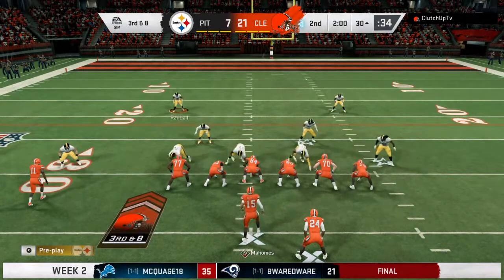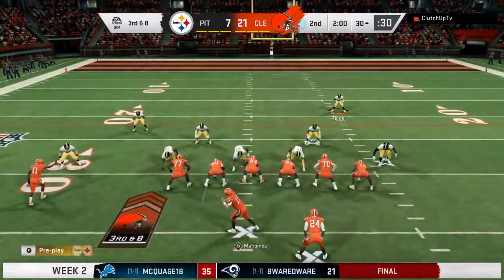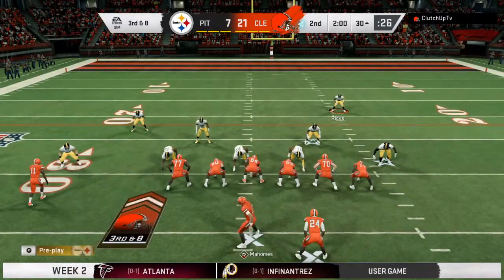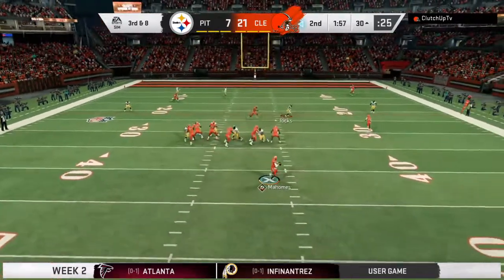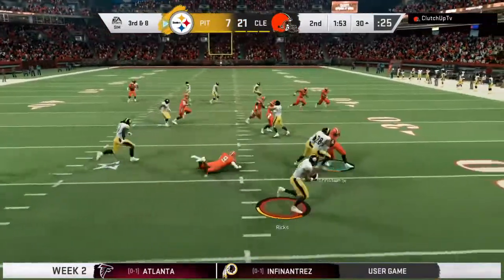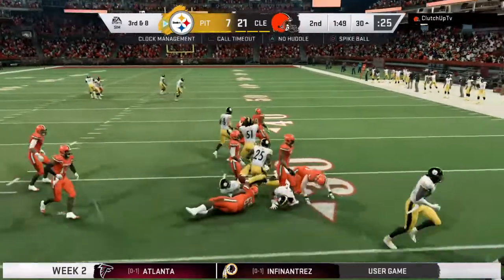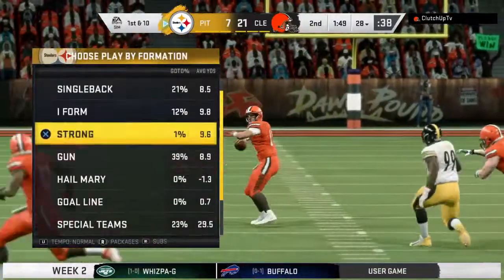The 22 is the line to gain here on 3rd down. Mike, working from the gun, Mahomes. And he fires one that's intercepted. Picked off at the 12. And this return is going to be halted right around the 28-yard line.